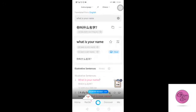你叫什么名字? You can also use Google Translate, but Google Translate is a Google app, right? So you need a VPN to be able to use it. Personally, I don't use Google Translate. I use Baidu Translate because it's convenient for me.